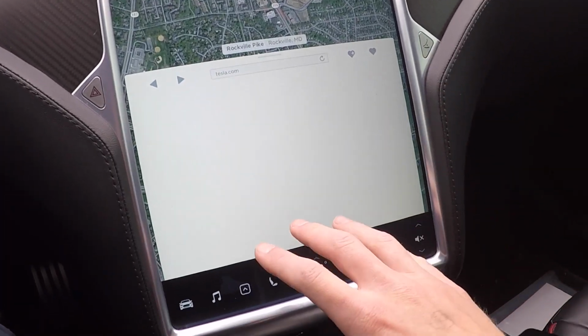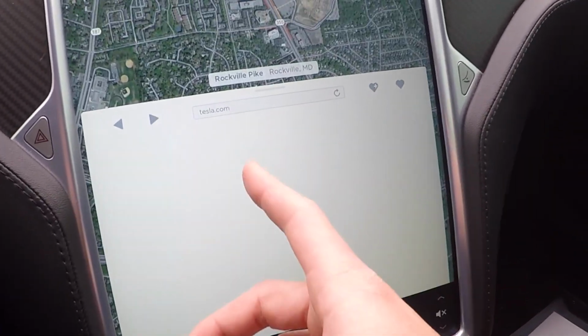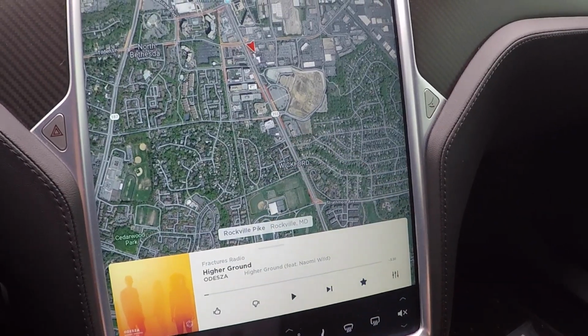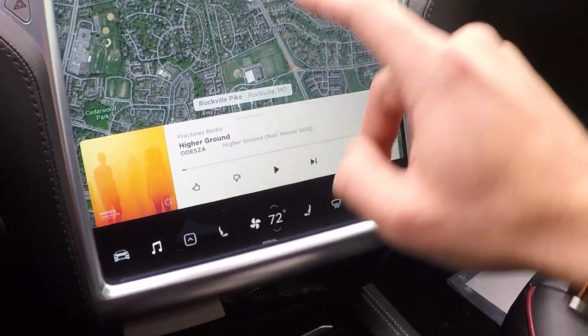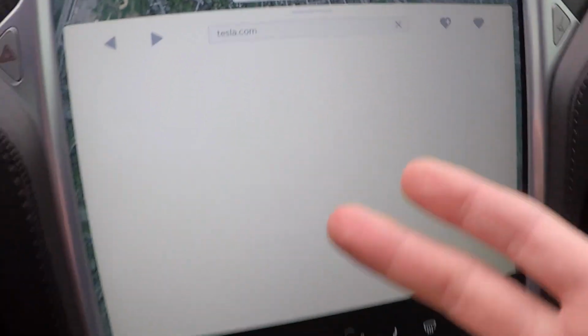As you notice, it shifts up a little bit when the keyboard comes out, and then when the keyboard goes away, it doesn't. I don't know why the internet's not working. Maybe this is another bug with V9. If I swipe that away, if I swipe up now, you'll notice that the internet supposedly is what comes up.